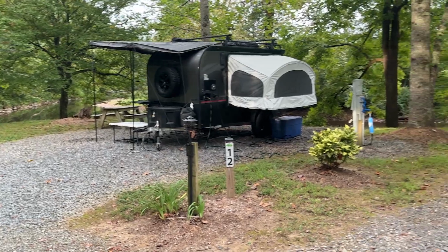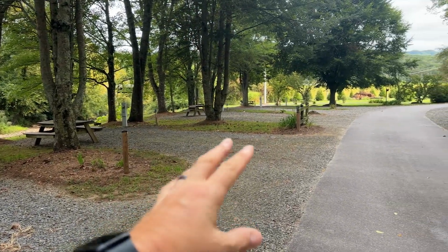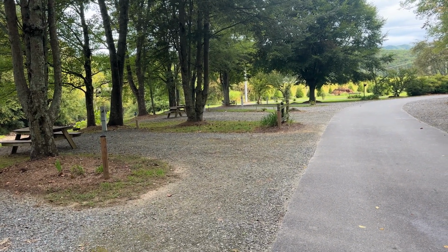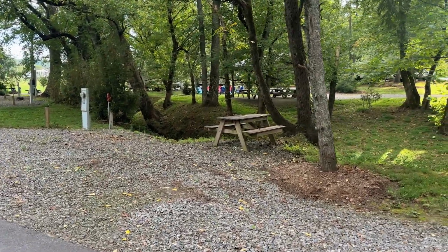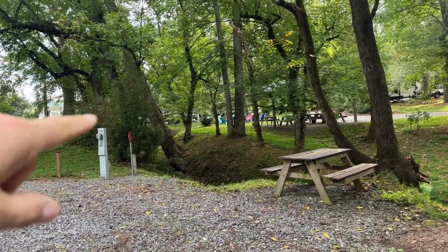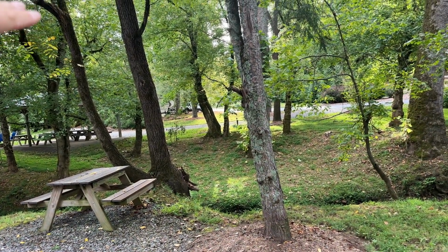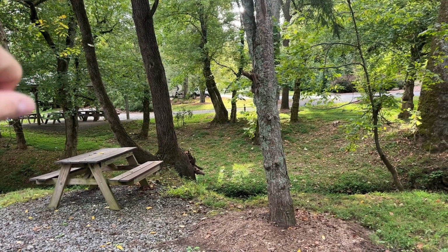This is site number 12, and it goes all the way through 17. 16 and 17 are complete pull-throughs, and one of them, I think 16, is the only one I've seen in the campground that has a full-size picnic table. Most of them are shorties, like 4-footers. On that side of the creek is the community fire pit, pavilion, swing, horseshoes are over here, and there are 2 or 3 more pull-throughs over here. I think it's 18 through 20 or something like that.